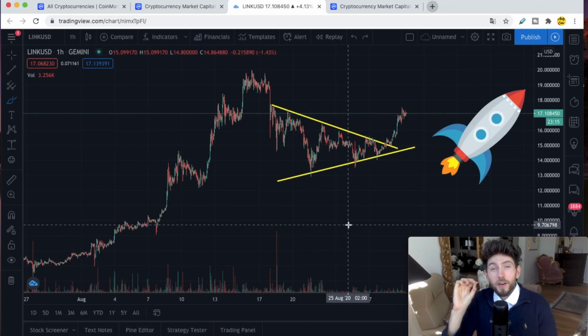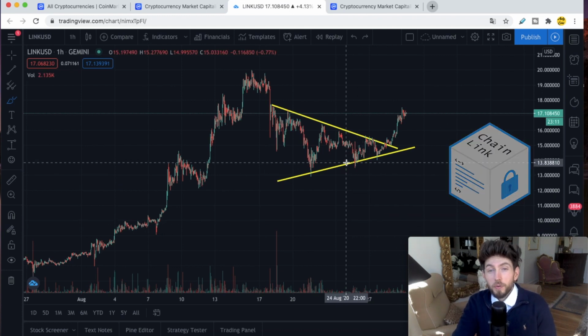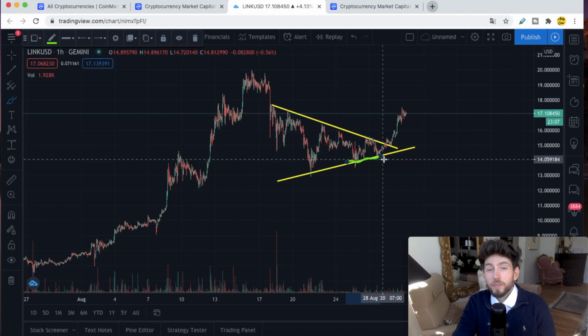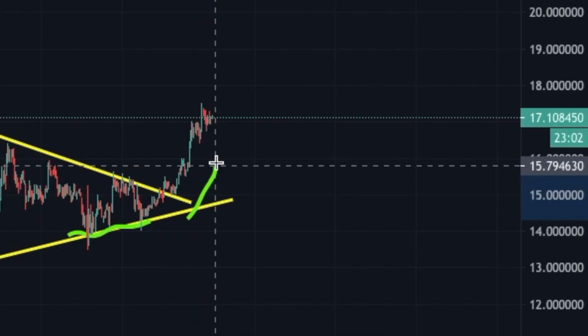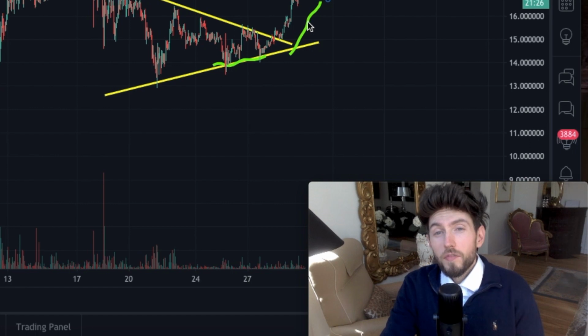Today we have another very important episode because Chainlink did manage to hold above the resistance line of around $14 and $15. It did break out of the symmetrical triangle, and we're also managing to keep the momentum, and we're currently pushing upwards of $18. Chainlink is looking very healthy.